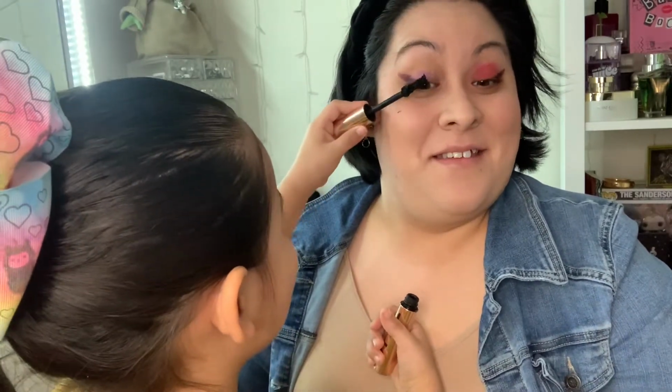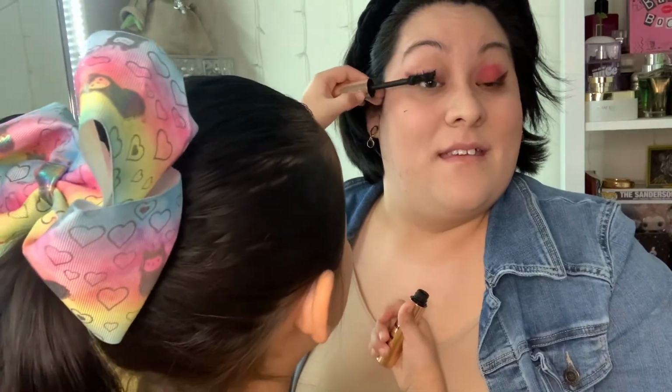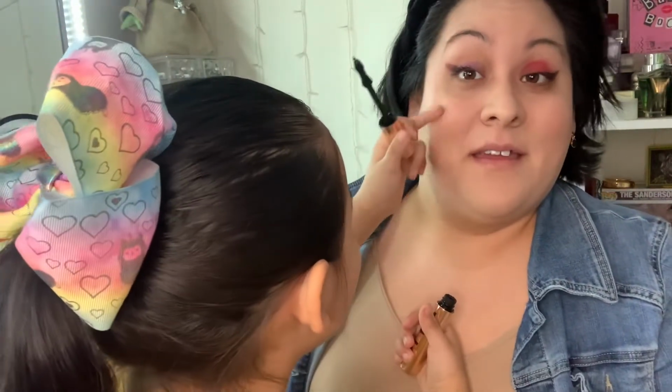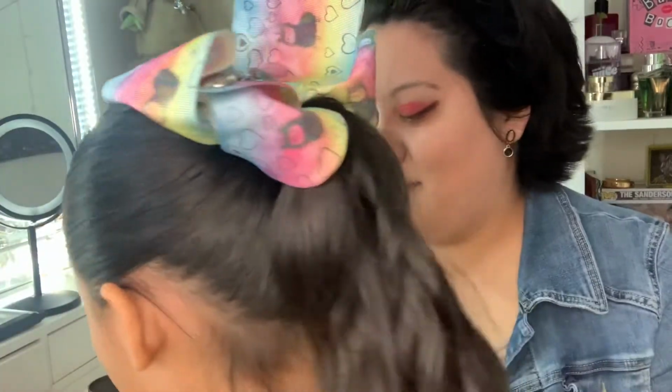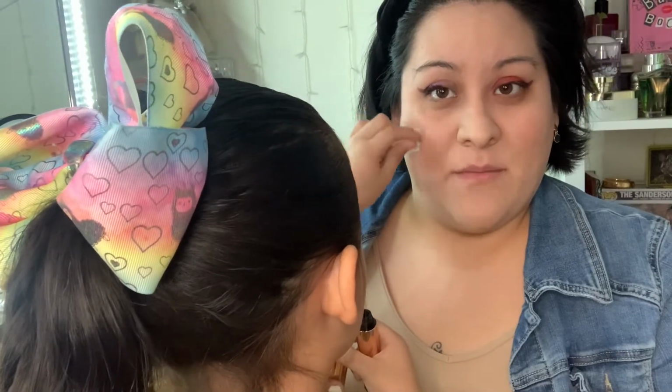Okay. She's gonna use the Bite mascara. Be gentle. Does it break your eye? Oh, I'm so scared. It's gonna be okay. I'm ready. Okay. Oh, you wanna use the wipey for that? Come here. I can take off some of your blush. It's okay, we'll reapply more blush. Okay. I'm scared. I'm scared you're gonna poke my eye. I will.